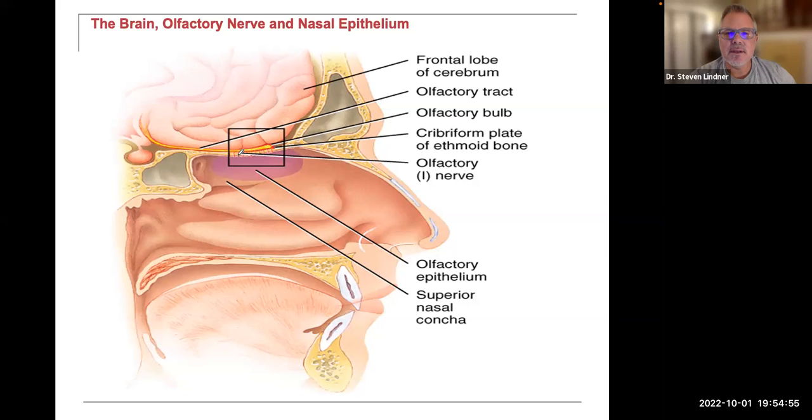Right here is the cribriform plate, and we know the cribriform plate is found in the ethmoid bone, and it has the breakthrough of where the olfactory nerve is, which is for the sense of smell. Okay. Right over here is the frontal sinus. Okay, right back here is the ethmoid sinus.